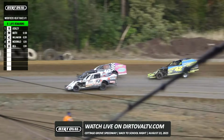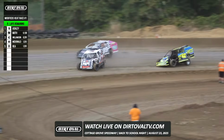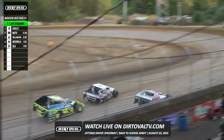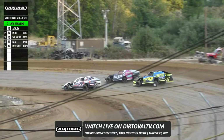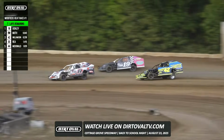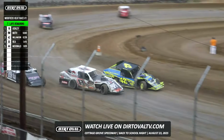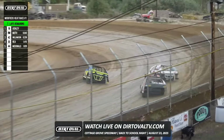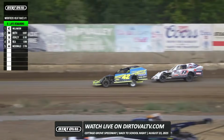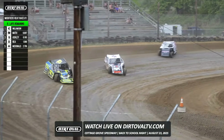Madeline Ashley trying to fend off the hard charges of Brett Muth. Kevin Williamson also moving into the picture. And down to the line, still Madeline Ashley by just a few inches. Brett Muth clears Madeline Ashley off of turn number 2. Trying to slide up in front of her, but Madeline Ashley trying to battle back. Kevin Williamson now, he slips into that lead spot across the start-finish line. Williamson going to shoot out to the race lead. It's Williamson now to the point.